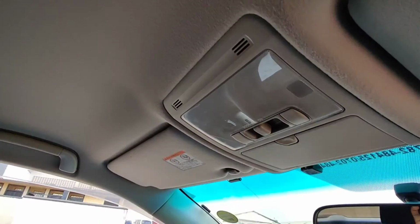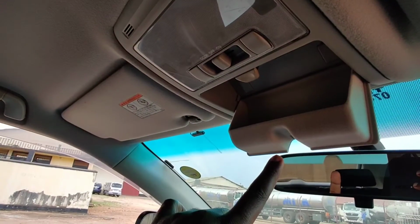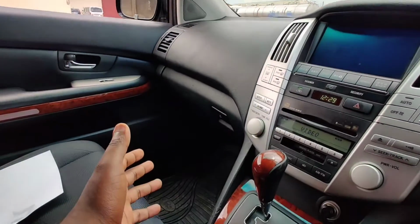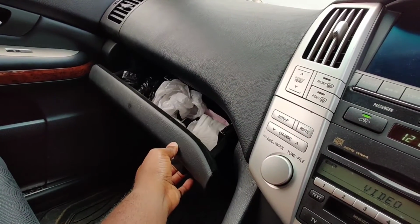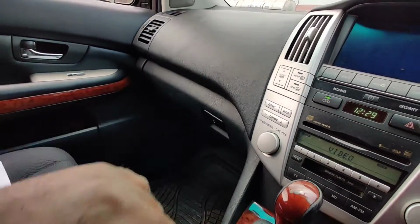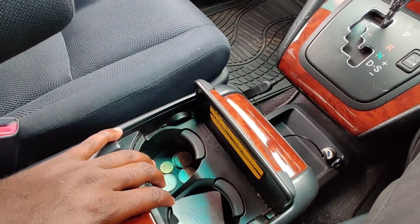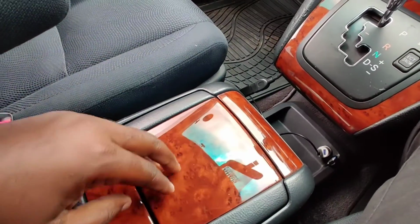Now let's talk about storage. I'll start with this simple storage up here for your cards, driving licenses and driving permits, whichever country you're from. Some countries call it driving license, others call them driving permits. We have the glove box, which is very spacious in there. As you can see, the owner of this car has kept some of his private property in there. And we have more storage down here, including cup holders where you can put your coffee as you drive to work.